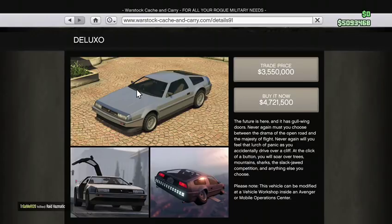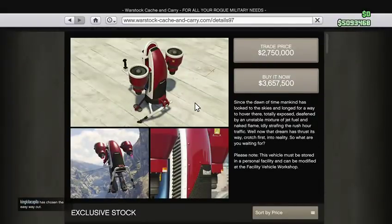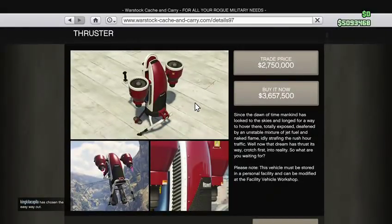Trade price, though, is $3,550,000. The buy it now price is $4,721,500. Money. Alright, next. Now, this is literally long awaited. The jetpack, aka the thruster. Baby. More sexual innuendos.